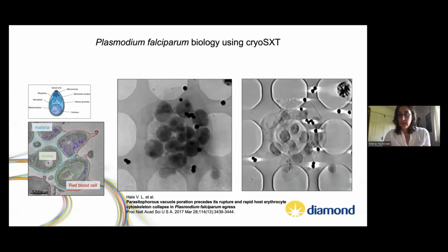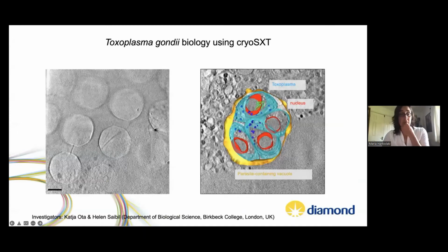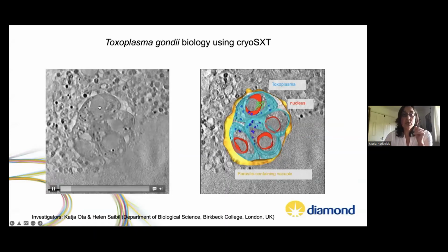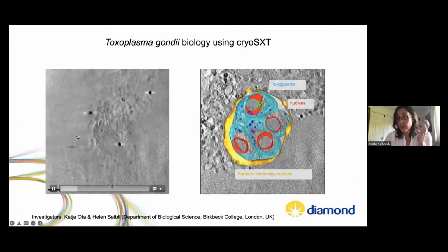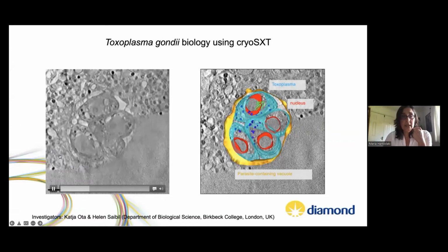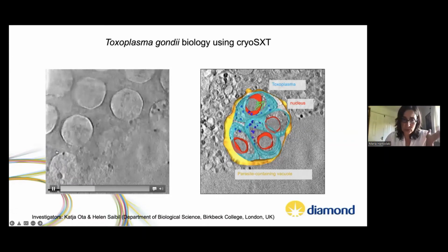And then the same group actually generated data on Toxoplasma. Again, what you're seeing here is the processed data, and it shows a parasitophorous vacuole with 4 parasites inside. And this is just a tiny part of a massive fibroblast that was holding this.